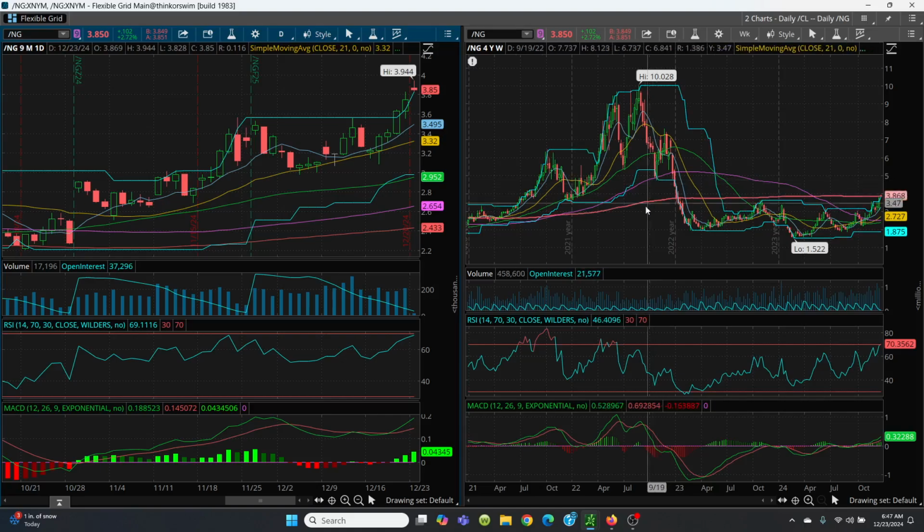However, you got to get above and close above this 200-day. So if you look at this 200-day and look at this price, this has been below that 200-day now on a weekly chart for over a year. Okay, so you got to be very, very careful when you get to those areas. That is your selling opportunity.